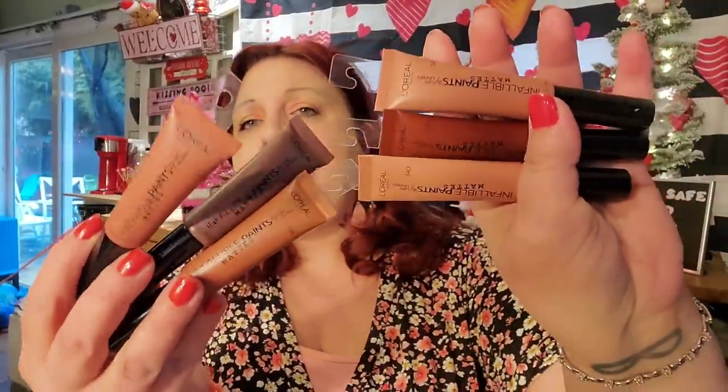Yeah, that's all that I picked up. And I'm going to swatch them so that if you guys do want them, you kind of know what they look like. So I guess I'm going to determine it this way. It's 340, 342, 344, 346, 348, and 350. And this is number 350 right here. And this is number 340. So we'll start with 340 and work our way to dark.